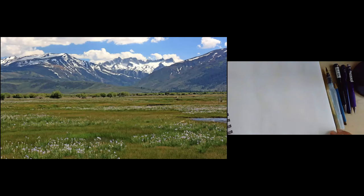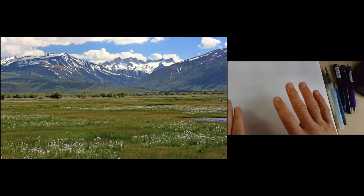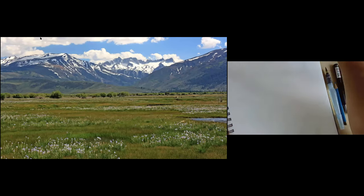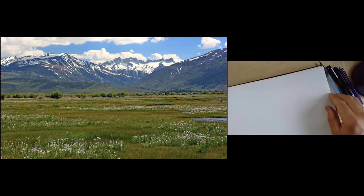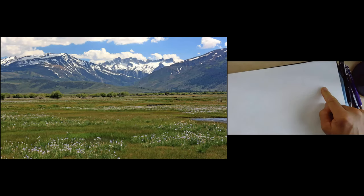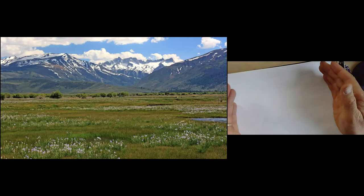So a lot of times when people see a view like this, they say, I'd love to be able to sketch this. I'd love to be able to do something with this. The problem is that there is so much big out there, it gets overwhelming. And so what people will do is they'll take their journal, turn it sideways and just start drawing mountains, and they'll draw from one side of their paper to the other. It takes a long time.